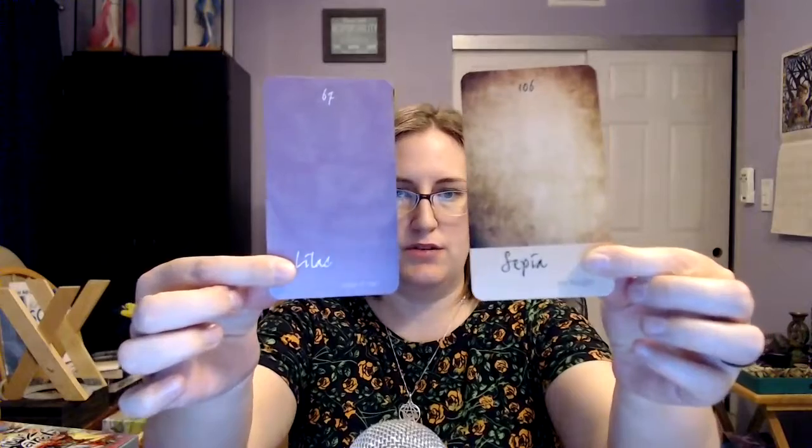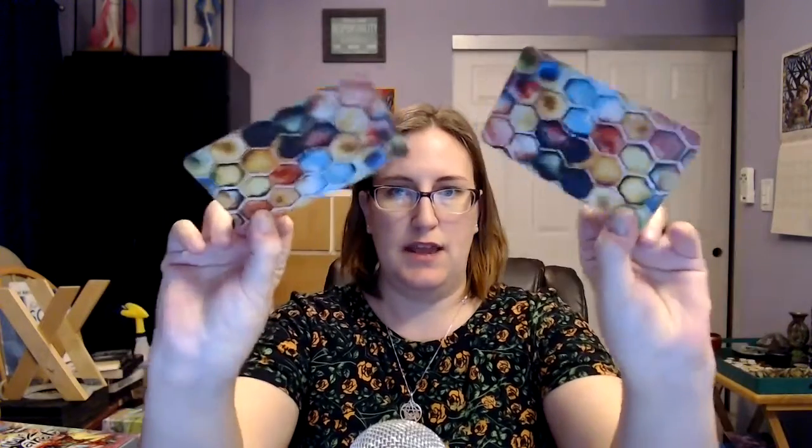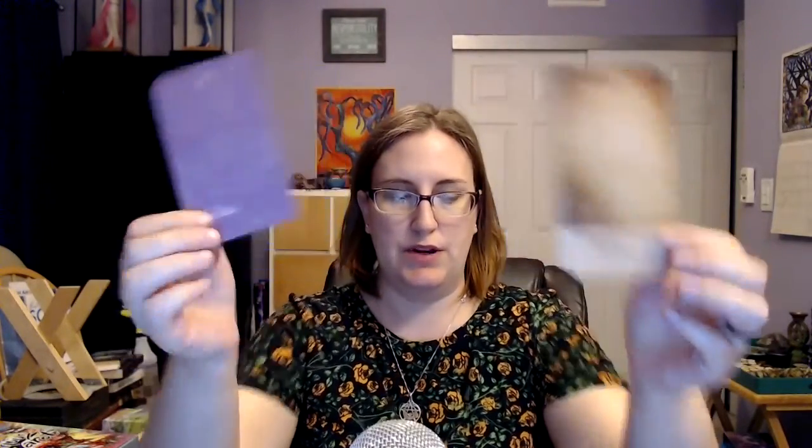And this one is one of the extended editions. So you can see the difference here between the extended and the original deck. They have the same backing though, so you can integrate them very nicely in with each other.